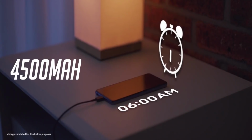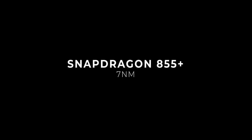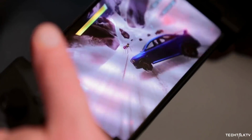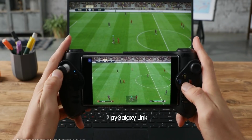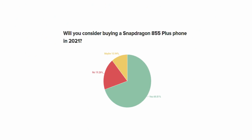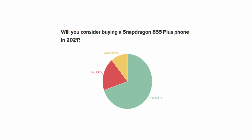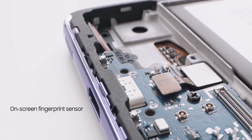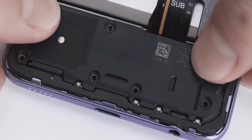The battery size is 4500 mAh, and there is a Snapdragon 855 Plus chip inside, which is a 2-year-old flagship chipset at this point. But that's not a bad thing considering this chipset still has enough power to smoke all the latest mid-range chipsets around with a margin. Android Authority also did a poll where they asked their readers if they would buy a Snapdragon 855 Plus phone in 2021. And nearly 70% of them said yes, so it looks like using a 2-year-old flagship chipset rather than a current mid-range one was the right decision after all.